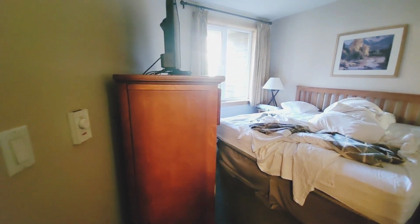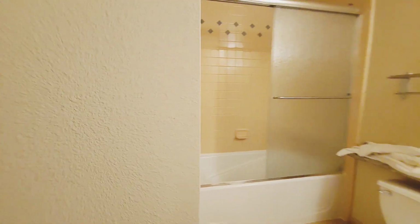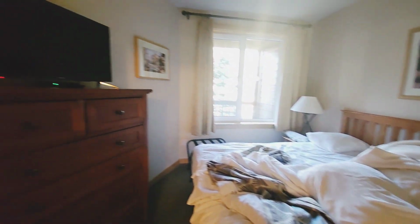And this is the second bedroom. Same. So this is a second bedroom, and also this has a bathroom. And this one has a door, glass door. Guys, it's not clean. And they have a TV. Nice. I liked it.